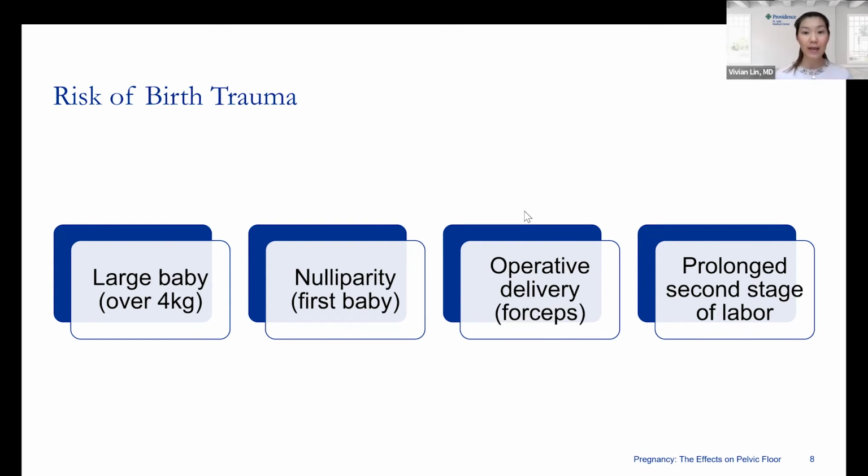Nulliparity, meaning this is your first baby. That also makes sense, because your pelvis has never been stretched before. This is the first time, and so it will cause some tearing. It's very common to have a first or second degree tear the first time having a baby. It may not happen with subsequent deliveries because the tissue has been stretched and is more pliable, so usually in subsequent pregnancies and deliveries you have less tearing. I always tell people the first one creates a path. First baby is the hardest, but after the first one, your future pregnancies should be a lot easier and labor does go faster.